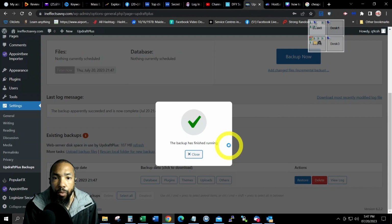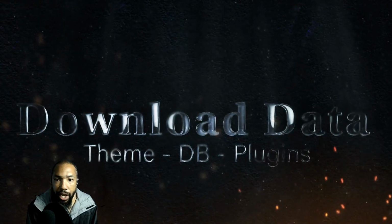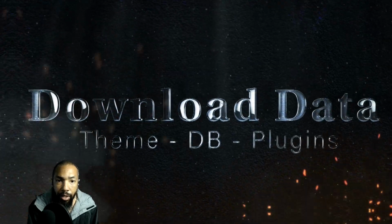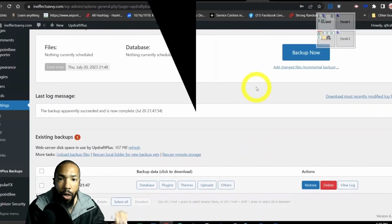So the backup is completed running. Next, we're going to download the data, the theme. And this is the theme, the database, the plugins, all the stuff about the site.